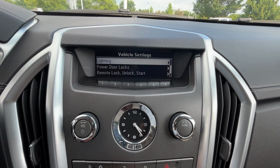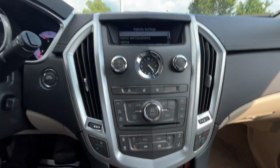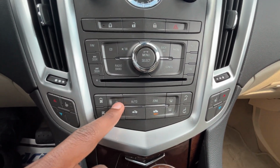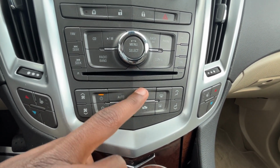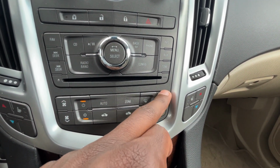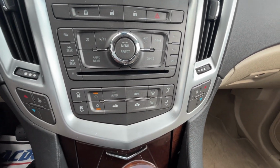And I apparently have a little assistant that is following everything I'm doing. Gotta love the summer. But anyways, fan speed can be adjusted here. You can toggle the whole system on and off there, auto mode there, and to turn that off, just adjust fan speed. And then we can change the zones there, defrosters, and this can control where the airflow is coming from. And then we do get 3-stage heated seats for the driver, front passenger.